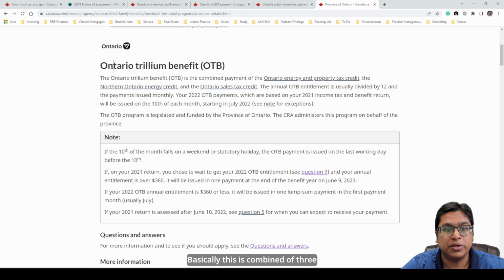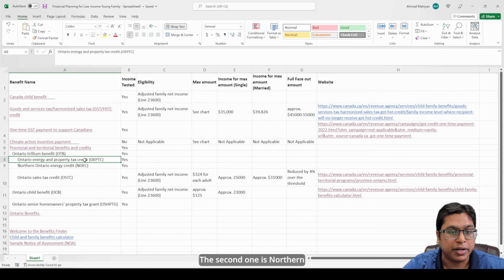Basically, this is a combination of three different programs, actually. So that's why I added three different programs here. The first one is the Ontario Energy and Property Tax Credit. So it's a tax credit. The second one is the Northern Ontario Energy Credit. To qualify for this program, you need to be a resident in a certain region of Ontario. You cannot qualify if you live in Toronto or Ottawa. And the third one is the Ontario Sales Tax Credit.